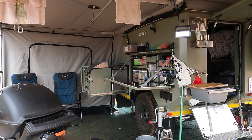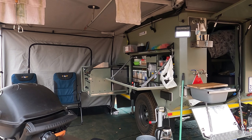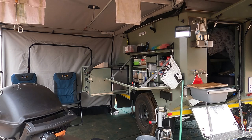At the Weber, sometimes we use it for doing lasagna. We make our bread in it. It's a very handy piece of camping equipment.